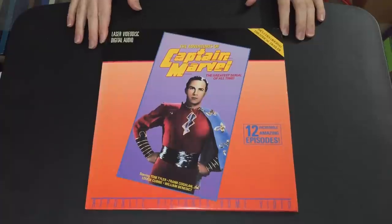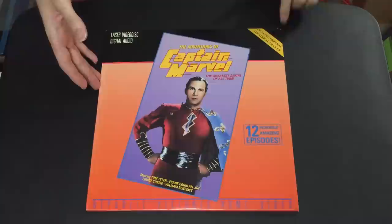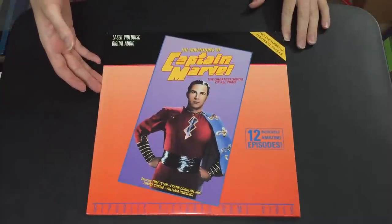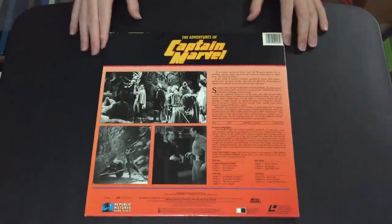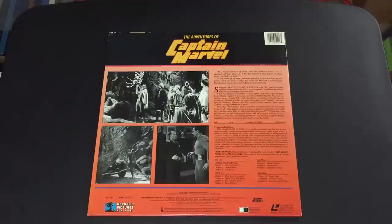It does have digital PCM mono for all of these, and it does even, as the jacket says, include the original theatrical trailer for these. So you get all 12 episodes spread across four sides, and it's just a really nice package from Republic. And it seems like they did this same style jacket in release for I think at least 5 or 10, maybe more, of the classic serials. I know they also did some of the Zorro serials as well, so I'm gonna have to try and pick some of those up too.